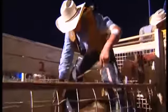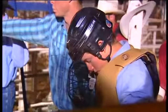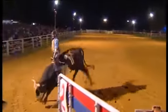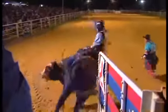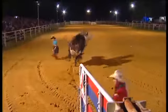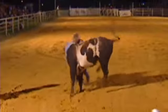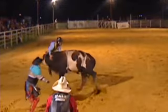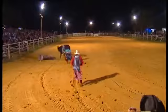After sunset, the bulls are brought on, and these animals are dangerous. 16-year-old junior bull riding champion Lee McLennan is about to find out just how dangerous. The bull's horns manage to slip under the safety vest, inflicting a bruised lung and internal bleeding.